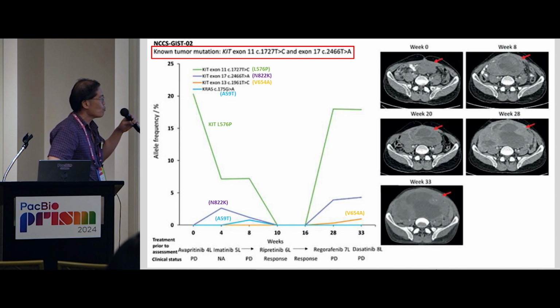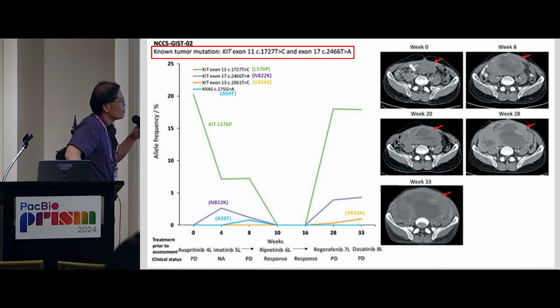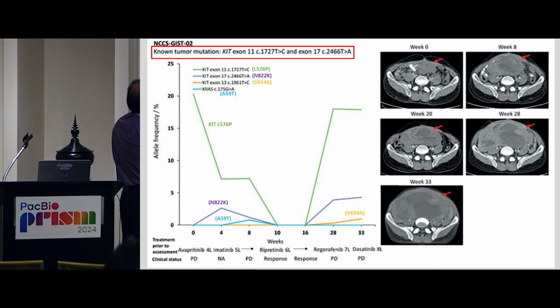This is a much more complex case, but just bear in mind that the original is in the red boxes, exon 11, exon 17 is the green, and then the purple. You can see that in week 0, we can only detect the original green exon 11.